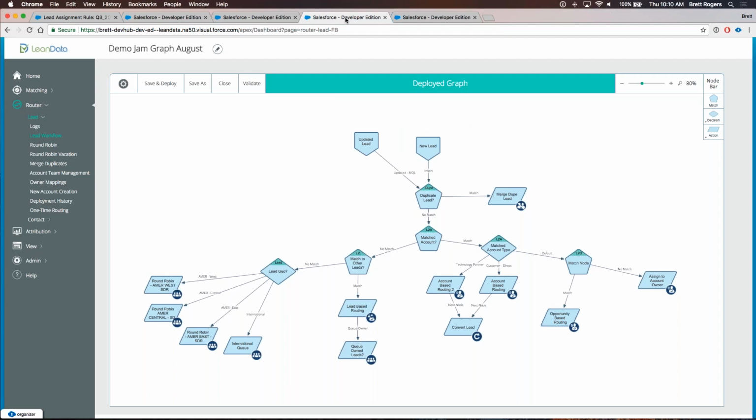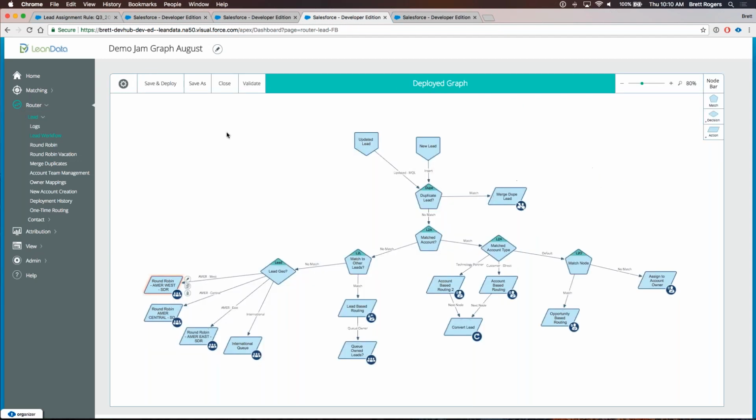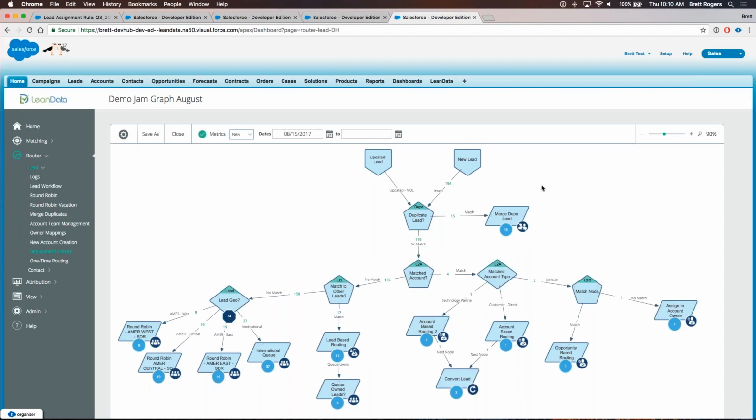Once that's done, I can just simply change this round robin to be the demo jam round robin, and you're all set and ready to go. But wait, there's more. Yes, this is an efficiency tool, but with Lean Data's workflow, we now provide actionable insights with our Flow Builder metrics.